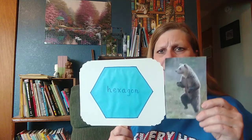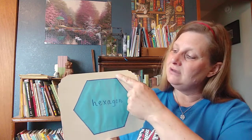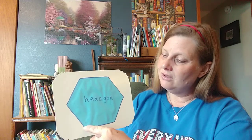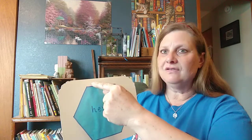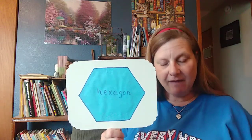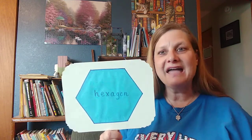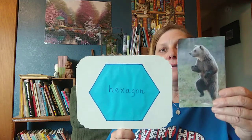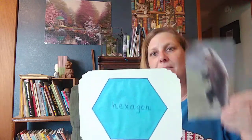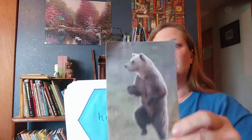But I need to count these sides. Smart idea, Bear. One, two, three, four, five, six. Six sides, not eight sides. Six sides. That means this is a... You're right. Good job. A hexagon. So the bear went over the hexagon to see what he could see.